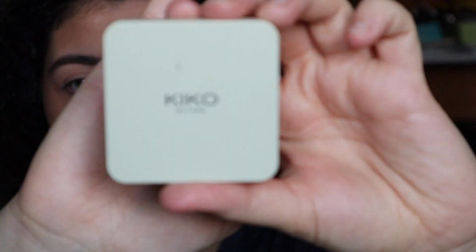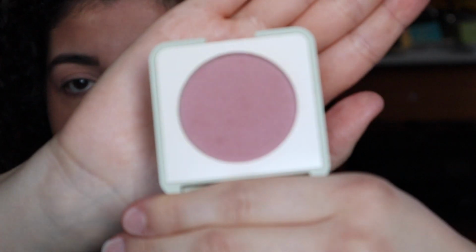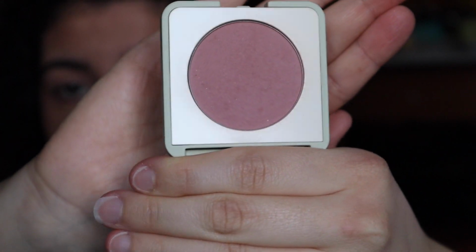Going in with the Kiko Milano Green Me blush in the shade 102 Soft Mauve. And I'm using the Morphe E4 angle brush. It's so beautiful for contouring, but I actually like it for blush too, because it also keeps it in the area that you wanna kind of sculpt, keep that placement where you're putting your blush, so it's not looking so messy.